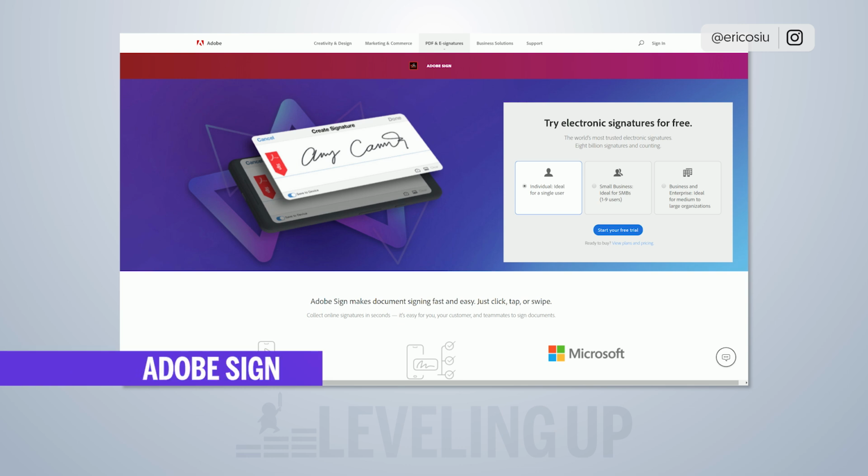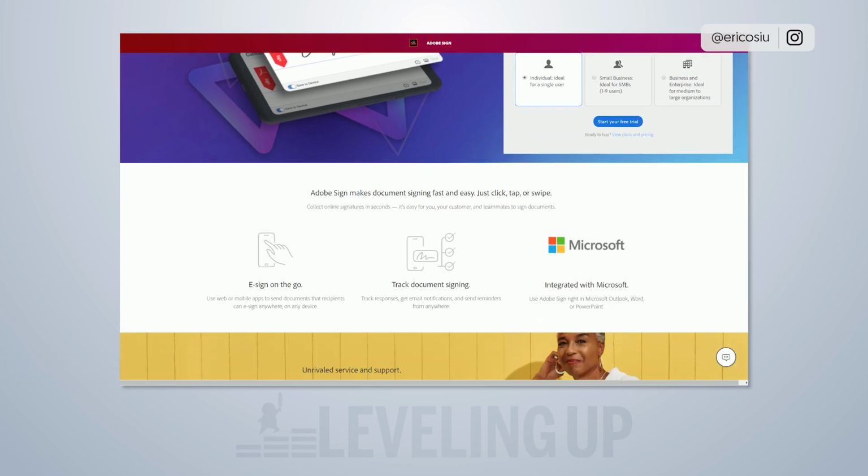So they bought EchoSign back in the day, and I believe it's called e-signatures now. But that guy, Jason Lemkin, is now one of the prominent thought leaders in the world of software as a service, SaaS. In general, the acquisition play has worked out really well for them.